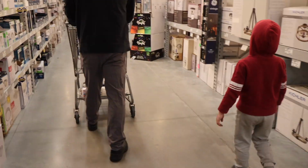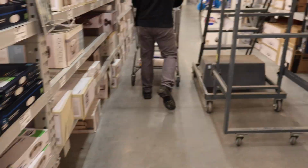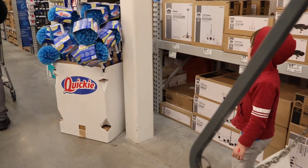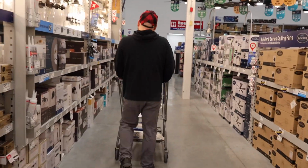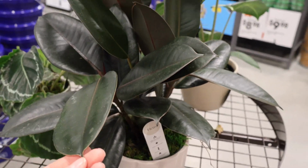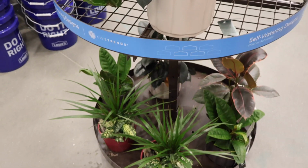Colin just set off one of the sensor things that they would put on a device so it doesn't get stolen, and it wasn't on a device, but he set it off and they couldn't figure out how to turn it off, so they just put it in a drawer to get it to quiet down. My plant-loving soul would really like to take one of these plants or succulents home, but I need to not do it. I have so many plants at home.